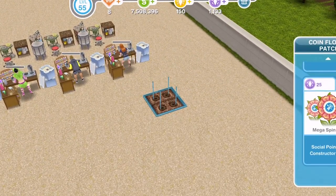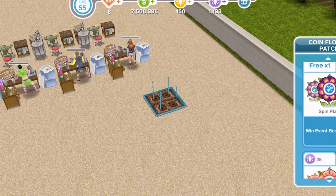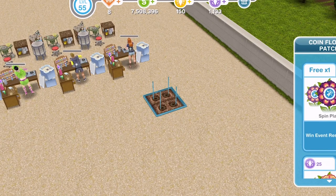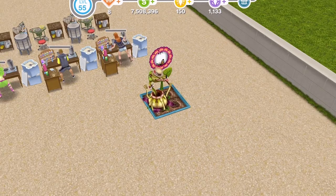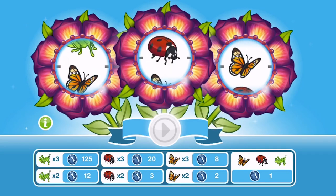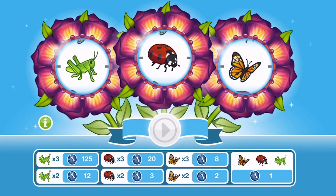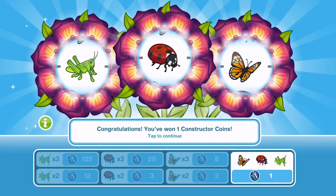You can see that we can spin the mega spin for 25 SP. I've done it once, I think. Personally, I just don't think it's worth it. Unless you've got a megaton of SP, I don't think it's worth it. Use the normal spin plant, and the first one is free. Let's see if we can get... Wouldn't it be good if we could get like 125 just straight off the bat? Ooh! No. Okay, we got the worst one. Fair enough, we got one constructor coin.